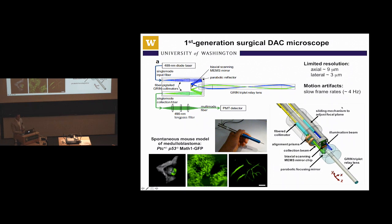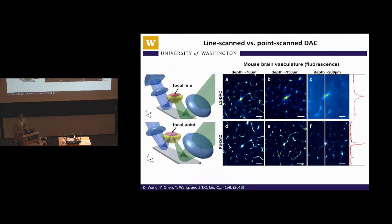Okay, so as I was mentioning, the slow frame rate is a problem clinically because you get motion artifacts, basically. If you're only imaging at about 4 frames per second and the surgeon's hand is jittering, you're going to have a lot of blur in your image. So ideally, we want a faster frame rate so that we can do what's like high-speed photography, freeze the motion and get a clearer image. That's challenging with a point scan microscope where you're collecting the image point by point.